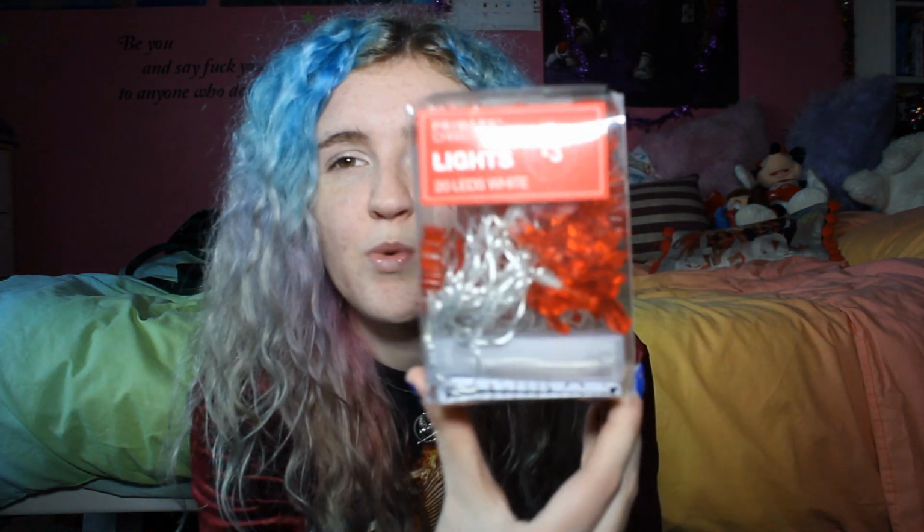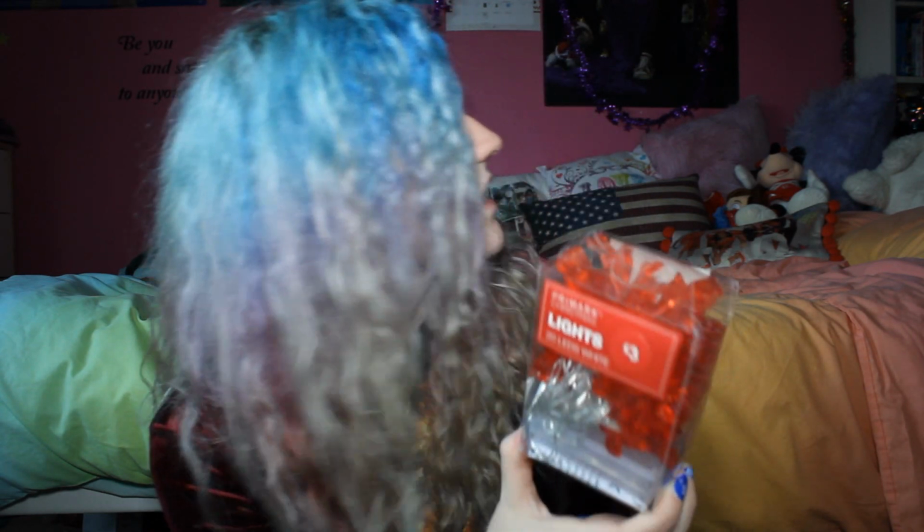Then I also saw these, and I don't really know where I'm going to put these, but they're so cute. It's these little red reindeer lights. There's 20 of them. I just thought they were really cute, so I'm sure I will find somewhere to put them, because there's always places I can just hang a few lights, I think.